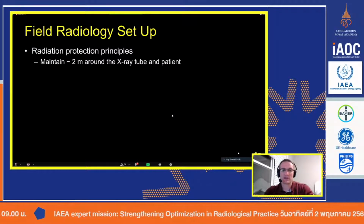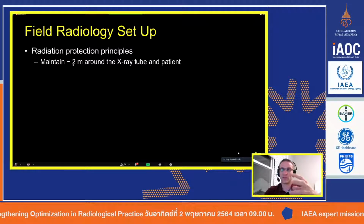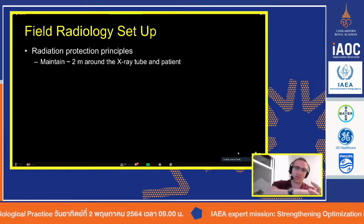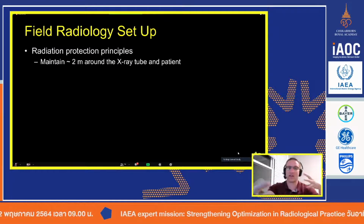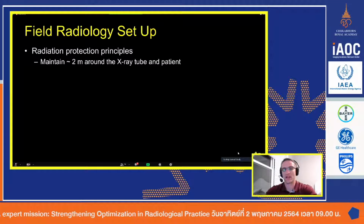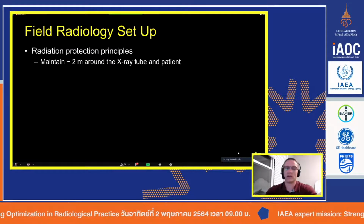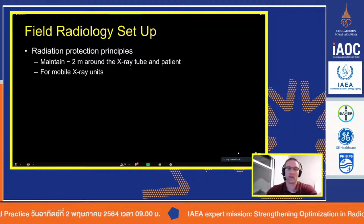So radiation protection principles. The best we can do is try to still maintain about a 2-meter distance from the X-ray tube and the patient. So as you're imaging, that's where all the scatter's coming from. The radiation's coming out of the tube into the patient, and the patient is causing scatter out. So if we can create a safe buffer of about 2 or so meters, you're minimizing the amount of scatter that will be incident upon any of the other staff or patients there in that area.